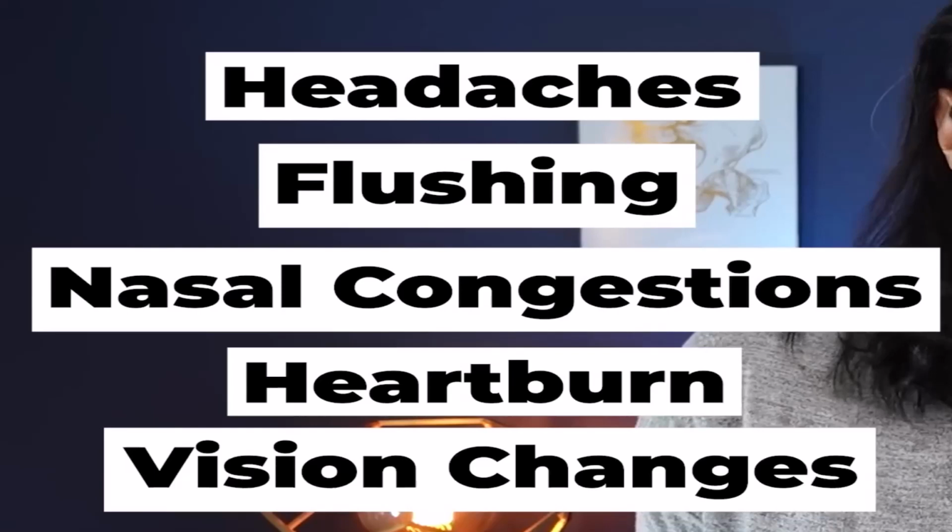All of these medications for erectile dysfunction work by blocking the breakdown of that chemical messenger cGMP. They do so by blocking an enzyme called phosphodiesterase. Before I get into the difference between sildenafil and tadalafil, or Viagra and Cialis, I want you to know there are some side effects that are common with all of these medications. That includes headaches, flushing, nasal congestion, heartburn, and sometimes vision changes.